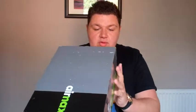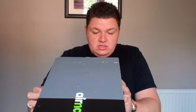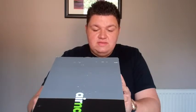So without further ado, what we have right here is the Nike Air Max 95 OG Quick Strike. Official colourway is black, Volt, safety orange. Style code is 810374 and the colour code is 078.